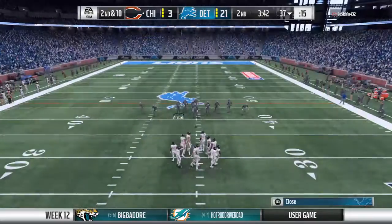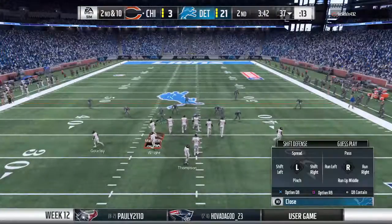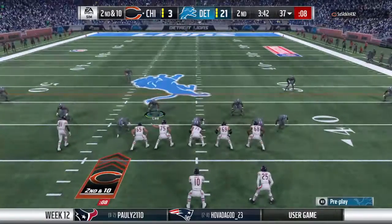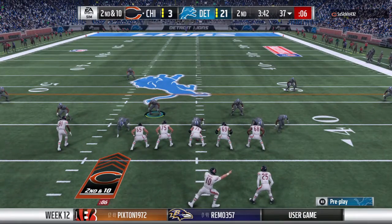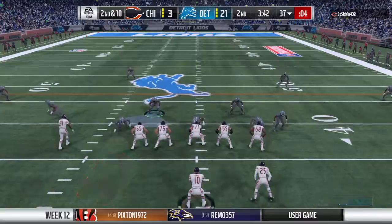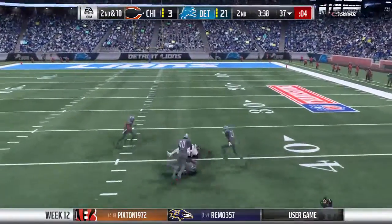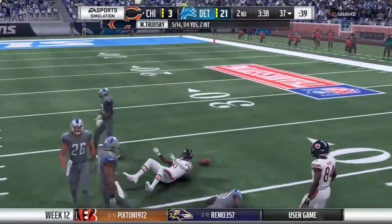That's why they haven't had much success on the scoreboard. Second down now after the incompletion. Check. Hurry up. Here we go. Watch him now, Barney. From the shotgun is Trubisky. And that one got tipped. Kind of threw everything off.